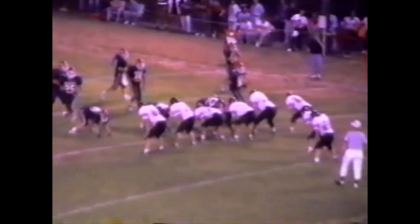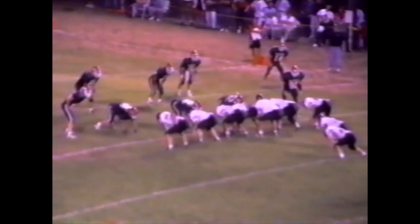Just inside the 10. We'll call it 2nd down and a short 4 for the Mules at that point on the field. Again, a good hole right up the middle. Offensive line doing the job, Stanley. Here come the Mules out of the huddle. Kip Walters takes the snap.